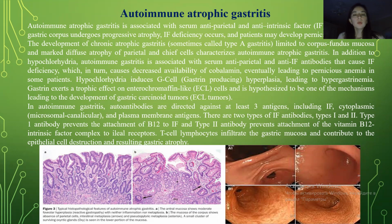In autoimmune gastritis, antibodies are directed against at least 3 antigens, including intrinsic factor, cytoplasmic, and plasma membrane antigens. There are two types of IF antibodies, types 1 and 2. Type 1 antibody prevents the attachment of B12 to IF, and type 2 antibodies prevent attachment of the vitamin B12-intrinsic factor complex to the ileal receptor. T-cell lymphocytes infiltrate the gastric mucosa and contribute to epithelial cell destruction and result in gastric atrophy. And on this picture, you may see fibrogastroduodenoscopy with atrophic autoimmune gastritis.